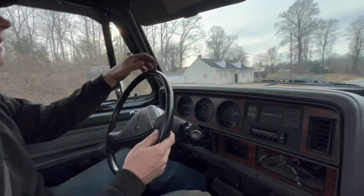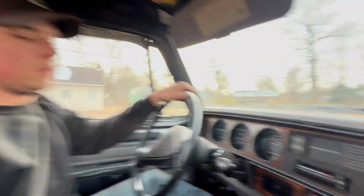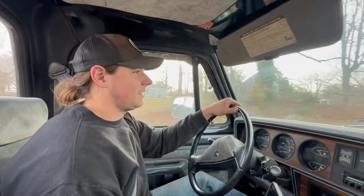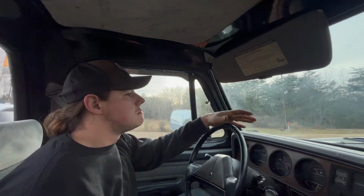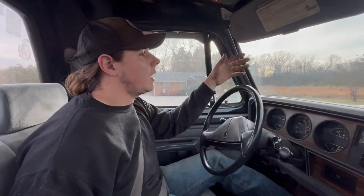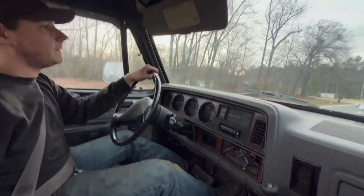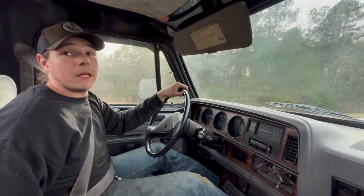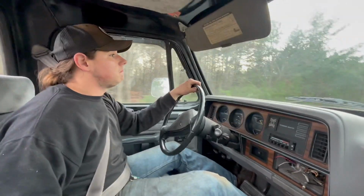Are you kidding me? And the heat works, and the air works. This is the nicest vehicle in our driveway. Dude, this thing rides and drives. It rides so good. I mean, look, it's not all over the road or nothing. And this is just like your other truck you had, but it was a 91 long bed. A 91 long bed. Yep.